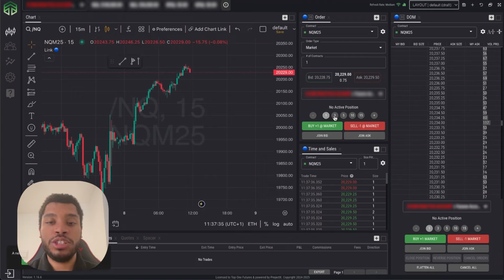Clicking here, you can change the number rapidly. In fact, as you can see, it's changing accordingly. And here, this button allows you to place the trade. So if you want to buy 5 contracts at market, or if you want to sell 5 contracts at market.